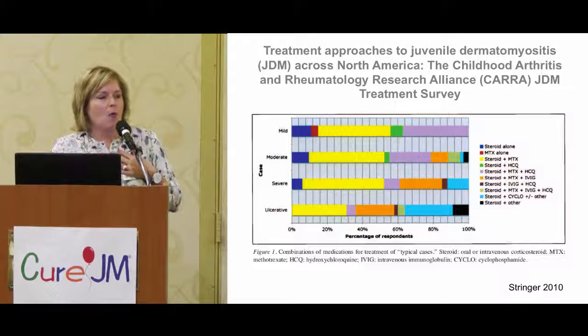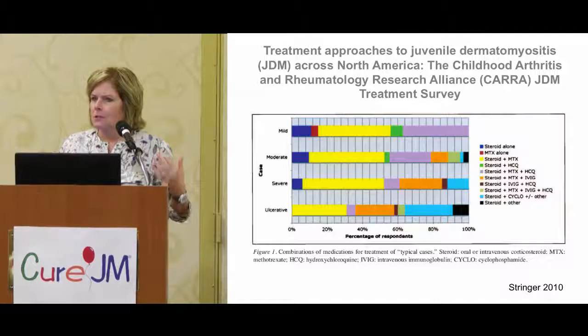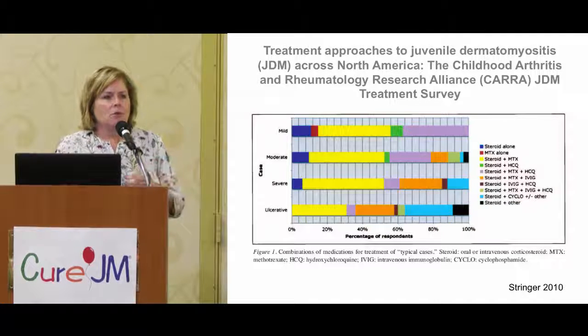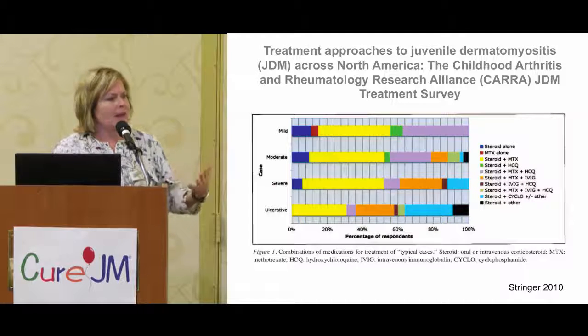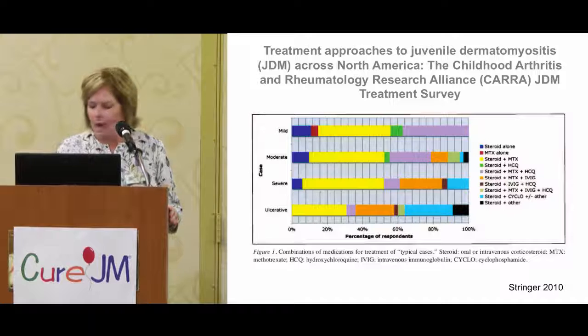And so even though we all feel like we're on the same page, I think over the years we were educated differently, we had different experiences, and so there were huge variations. And so how can we then compare people's information if there's such variation in how we treat?